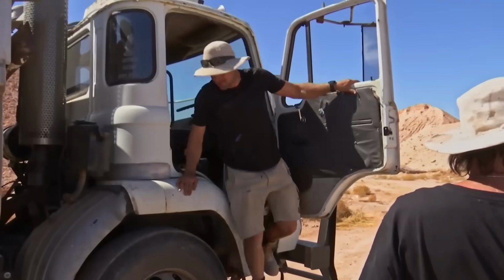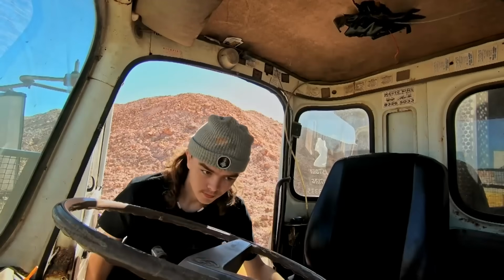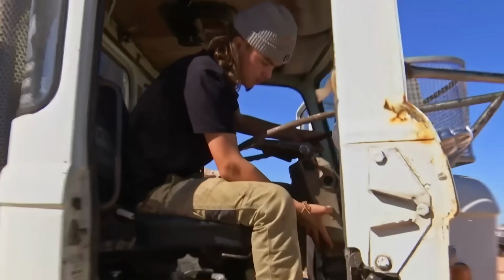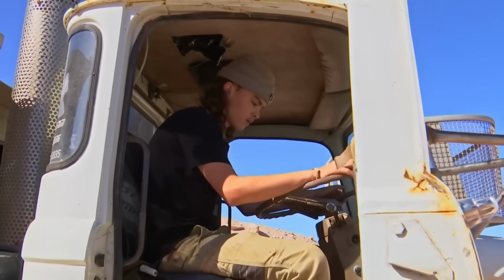She was a bit rough, but she's all right. Have a look at your new truck, mate. You're going to be driving this. We need you to drive it. We need a truck driver. Paul's on the excavator. I'm on the loader. Johnny's in the dark room. Someone else needs to drive the truck, so it's got to be Xavier at this stage.